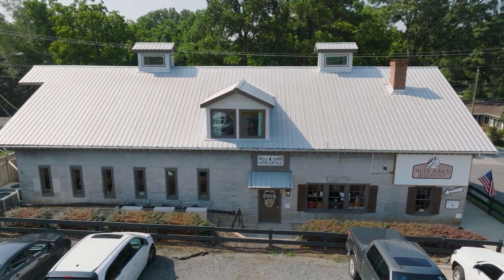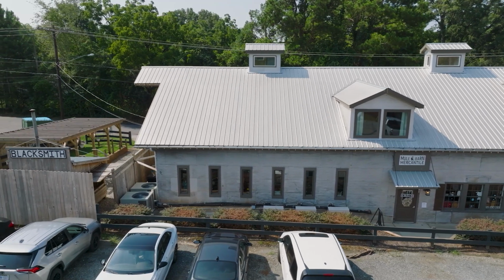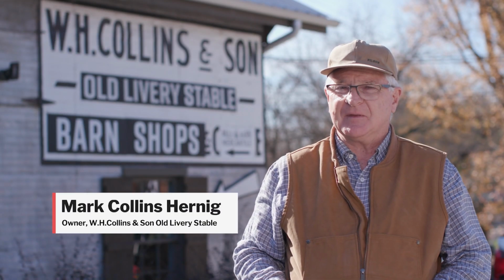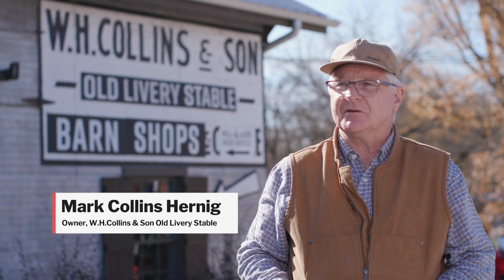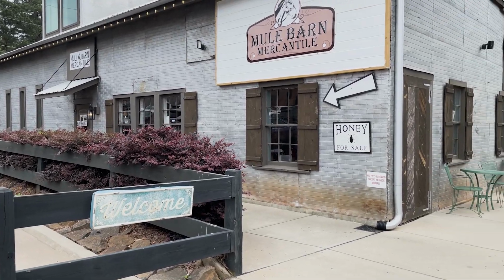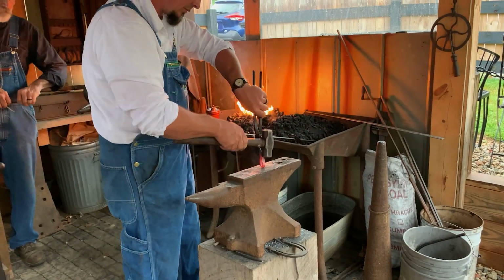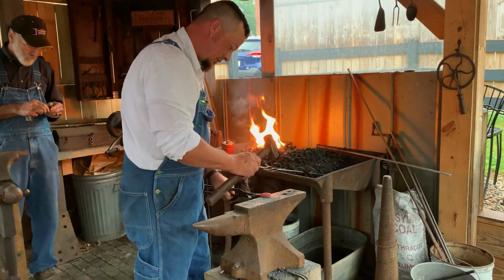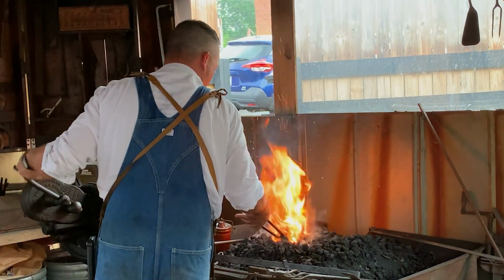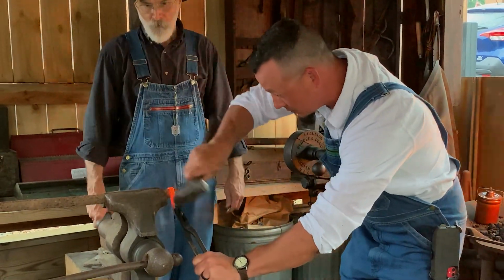This is my great-grandfather's livery stable. It's referred to as a mule barn here in Waxhaw. It got out of the family in 1958, and I was able to buy it back in 2015. After six years of restoration, we opened in 21. Blacksmithing and horseshoeing is part of my heritage. My brother did it for about six or eight years, and I learned how. So we all have the ability to carry on a little bit of the trade that my grandfather had.